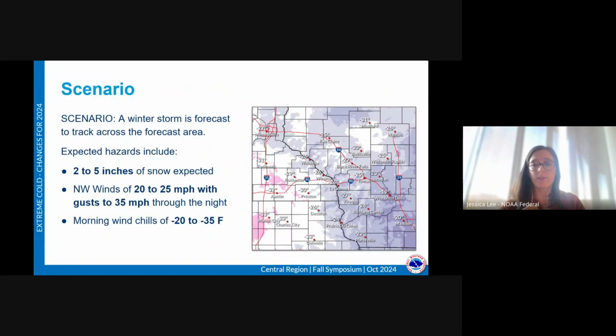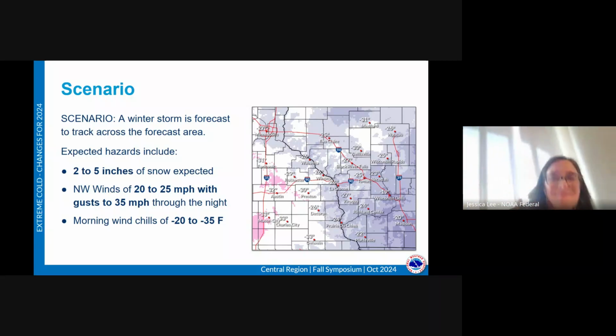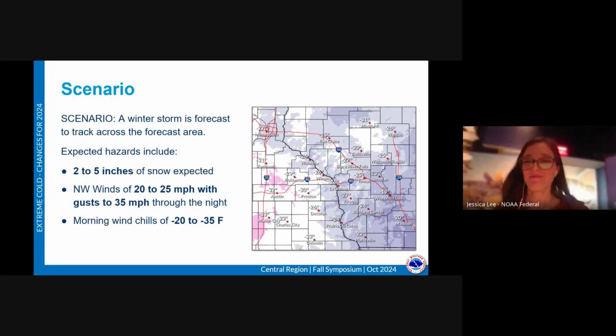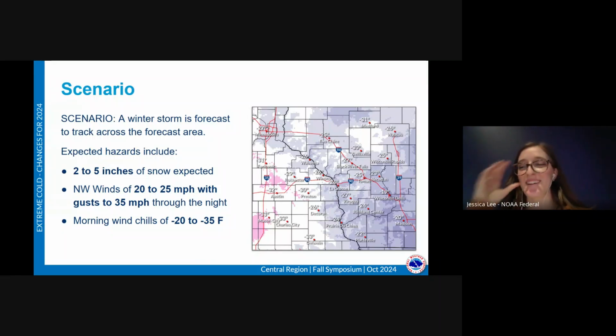And then just to go over a scenario quickly. Okay, I think there's some kind of drumming demonstration downstairs. I don't know how loud that is. I'm gonna move quick. Okay, hopefully it is a little quieter in here.